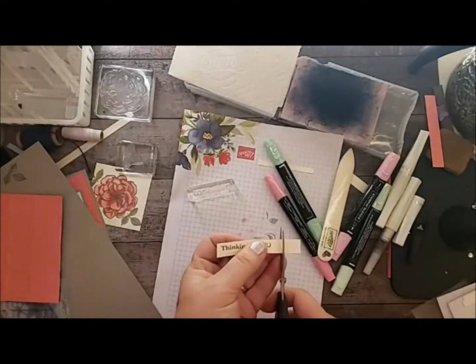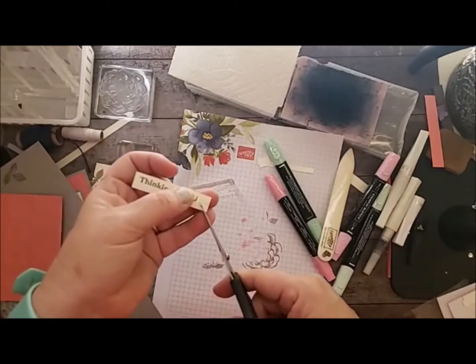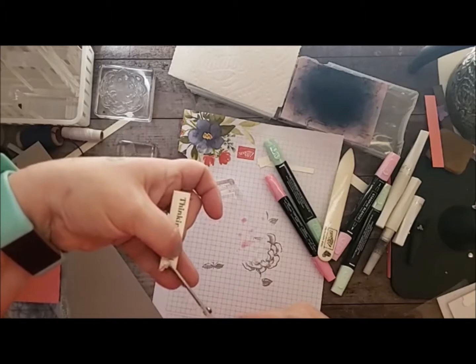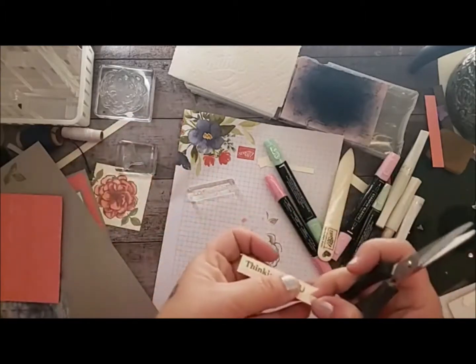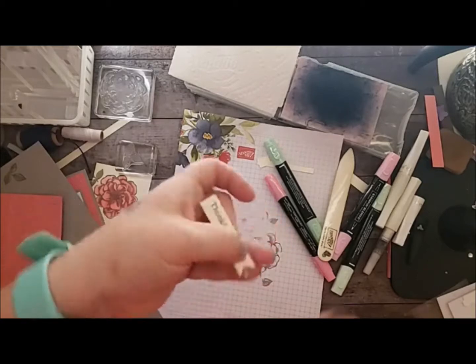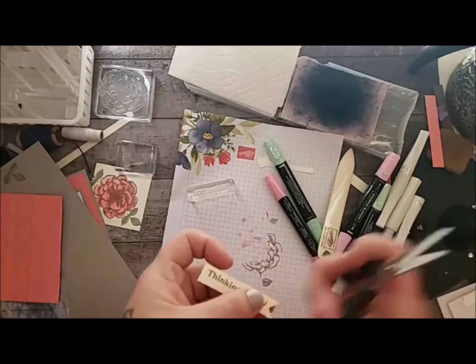Okay, and then let me flag my ends. I'm just going to use my paper snips. Flag the end. Oops. You can do it, Christy. There we go.